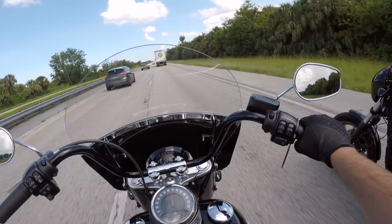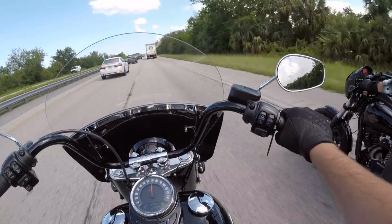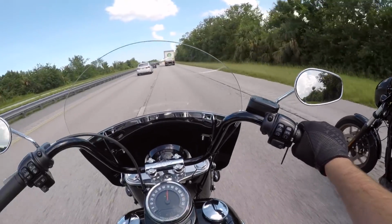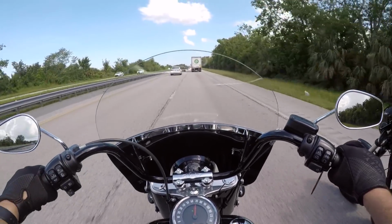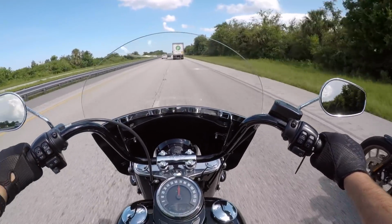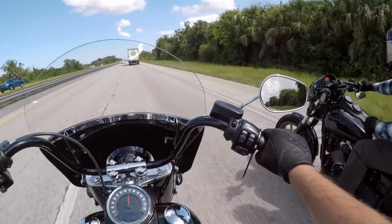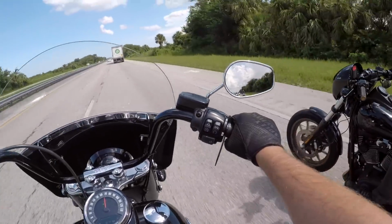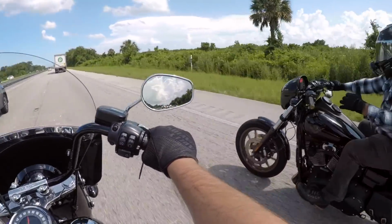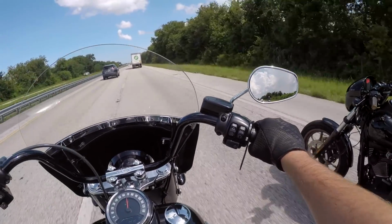My '18 Heritage, not mine for the day. Let's get a ride. I was talking to you earlier about the M8 versus the 110. You've ridden all of these models, right? So the M8 is faster. Is it? It's faster than mine, yeah. So the new Softail Fat Bob 114 is faster than this. However, this has more torque. Right, so off the line it feels faster, but long run the Milwaukee 8 beats it.